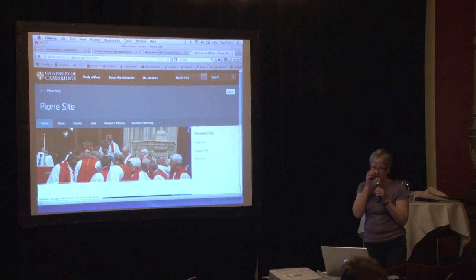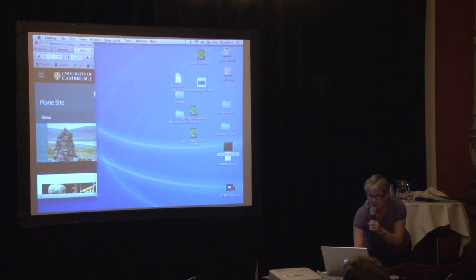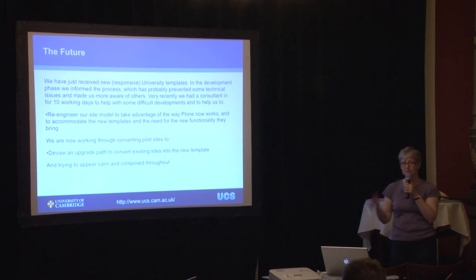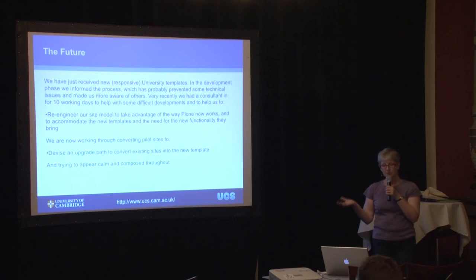Okay, so this is our first go at putting our new responsive templates into Falcon, and you can see they're fully responsive, so when you change it, they change completely and go down. This gives us a challenge. Not to underestimate the work that it was, but it was surprisingly straightforward once we'd cracked some of the more difficult problems. So we had a consultant in for 10 days to help us do that, and it's smoothed out the path of it a lot.